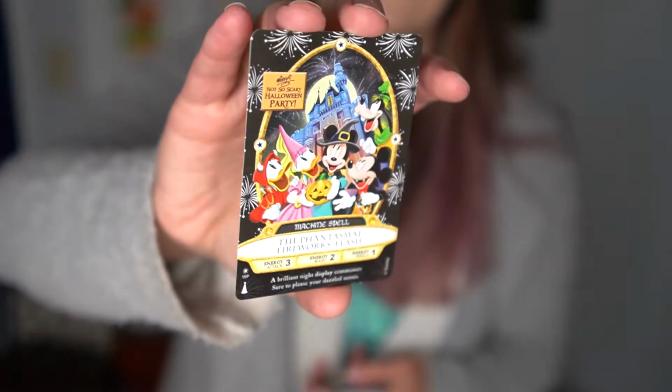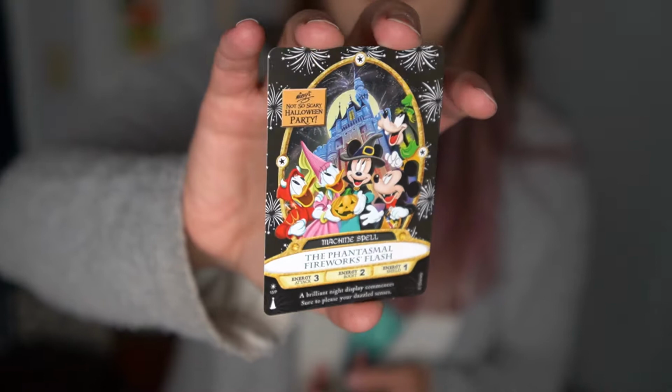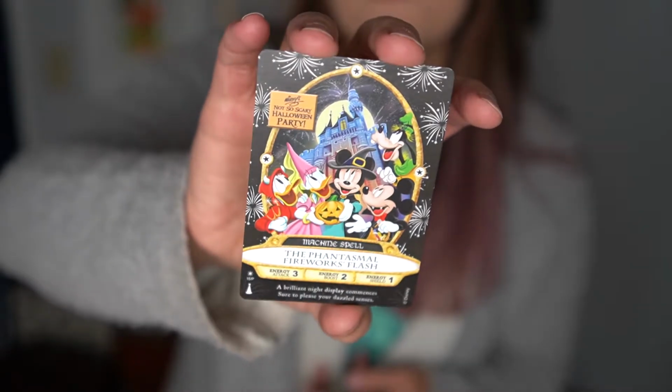So Rhett and I both stopped at the fire station and got our Sorcerers of the Magic Kingdom cards during the Halloween party. So we have those. I suppose this is also considered a free souvenir. And later on in the trip, we also got some more Sorcerers cards. So I think in total we got four new packs.